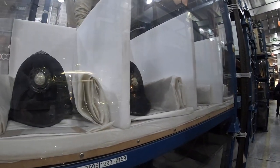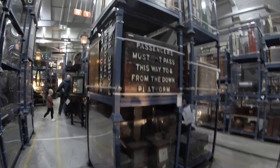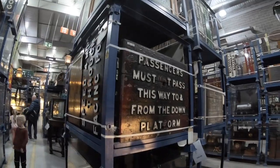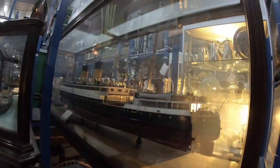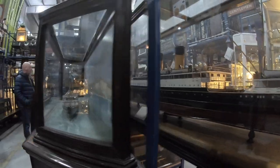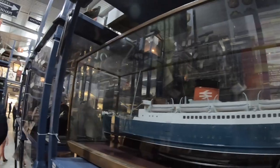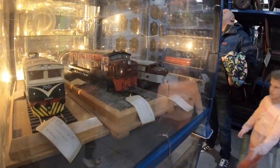This room was huge, and it was full of artifacts and models and anything to do with all the old railway. There was also ferries and boats and stuff, weren't there? I don't know what they were for, but might be part of a certain company that made trains. One of them actually has the train signal on. Really good to have a look around. They've got two huge hangars there, haven't they?